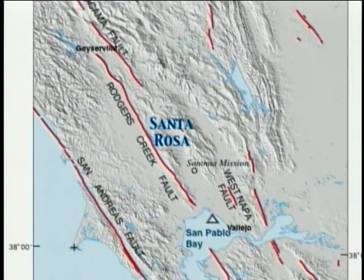The Rogers Creek Fault is one of the main faults in the Bay Area. It has some of the biggest earthquakes we know from the geologic record. And my job has been to go out and find out about that history of large earthquakes on the fault.